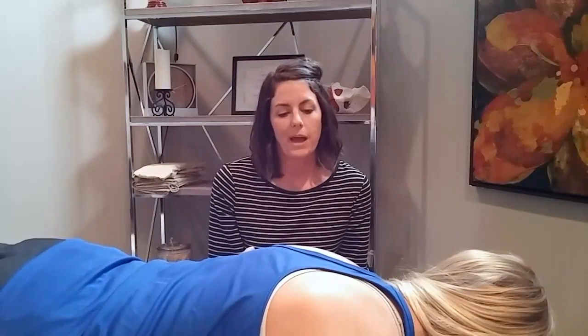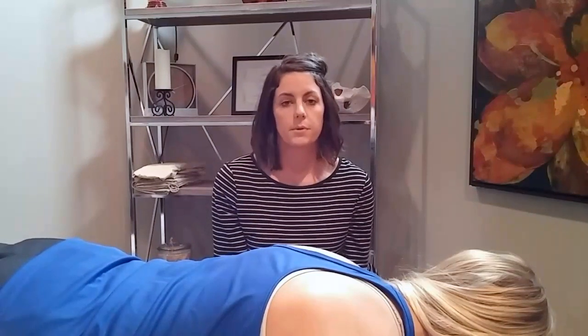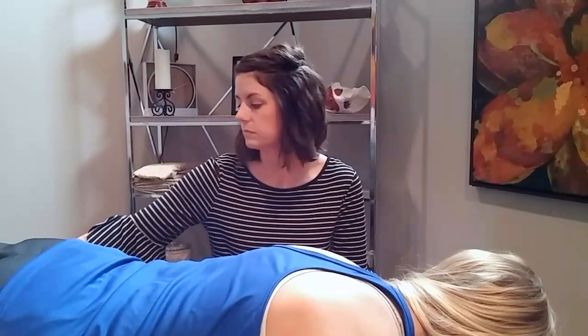So a lot of people ask who benefits or who would benefit from dry needling. There's multiple different diagnoses that we can treat. So we can treat patients with low back pain, neck pain, shoulder pain. We can also treat patients for headaches, plantar fasciitis, scar tissue. So there's really a wide variety of what areas of the body we can focus on. So now I want to give you a demonstration of what we are looking at with dry needling.